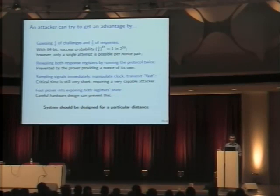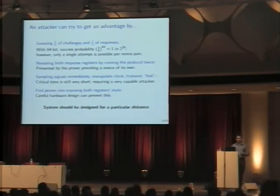And a final attack is that if the attacker can get both of the bits at the same time. So the evil Matt would run down to the hack center and show both flags very fast, and then the other person will get confused and hand back both of them. But if you design the hardware carefully, then this attack won't work.